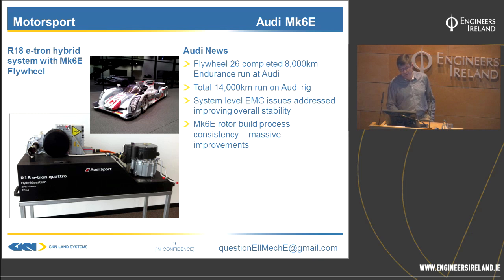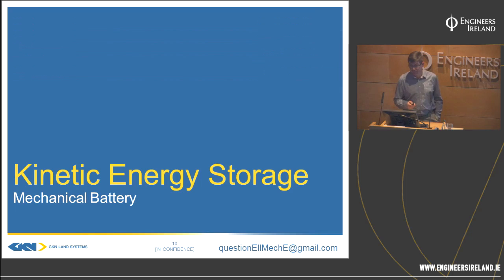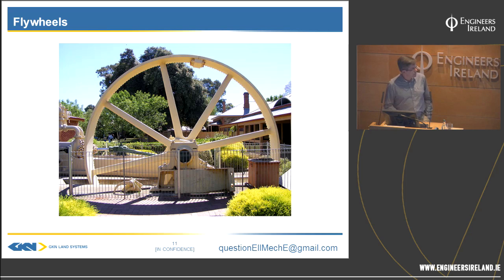And so the KERS system has found great success, first of all with Porsche and then with Audi. Audi have won Le Mans three times now with our flywheel system onboard, and we're working with them on this year's car as well. So let me explain the kinetic energy storage, the flywheel, which as I'll show you is actually a mechanical battery. Flywheels have been around for ages, nothing new in the flywheel.